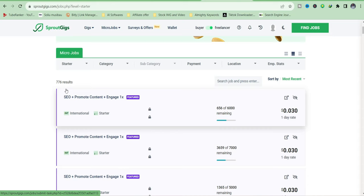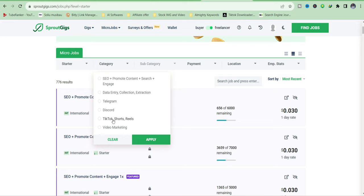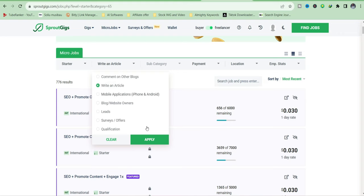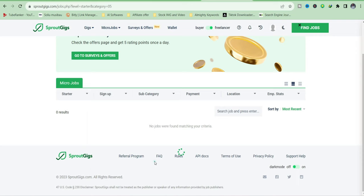Then on the category, you can also filter to the kind of job you actually want to do. If you want to do some data entry job, Telegram, Discord, TikTok and short reels, video marketing, Facebook micro influencer, Twitter, you can see different kinds of features on this page. You can navigate to which one you actually want to do. If you just want to write an article, you can select that and click on apply. They say there is no job in that particular category, so you can navigate to maybe the sign up feature, so you'll be able to see available tasks that require sign up.